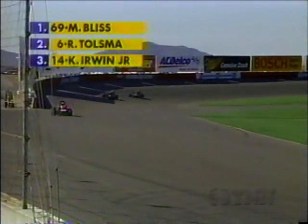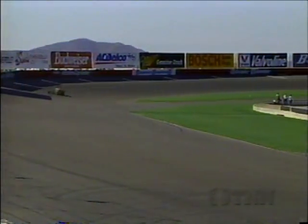And the black 6 car, Randy Tolsma in second, 14 Kenny Irwin in the 3rd spot, and of course Mike Bliss is up front. Irwin has really been struggling with that car for about the last 10 or 15 laps. You see it wiggling going into corner number 1. It's just off the setup. Either they didn't predict accurately before the race began how things were going to change to this point in the race, or something is broken.